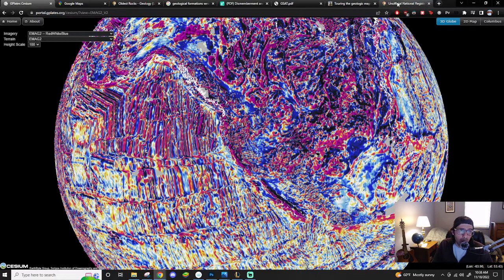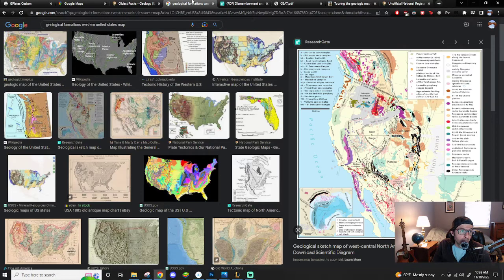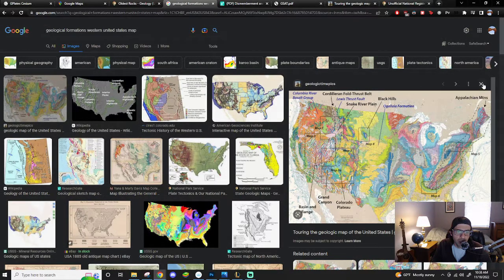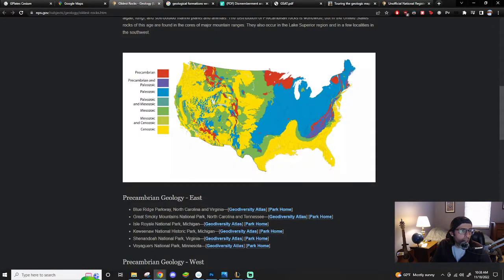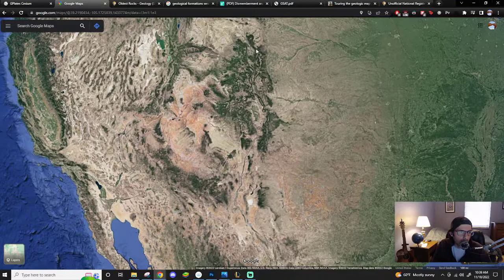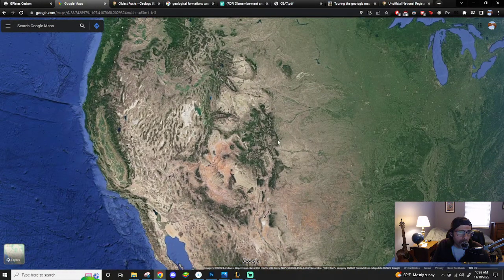So I was looking at this map, or these maps, these general maps, like this one. Where is the one that I had the red, the Precambrian on it? This one. Okay. Almost assuredly, this is the boundary. There? I guess it's probably there.